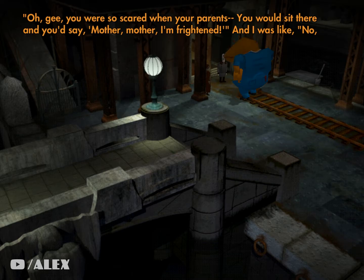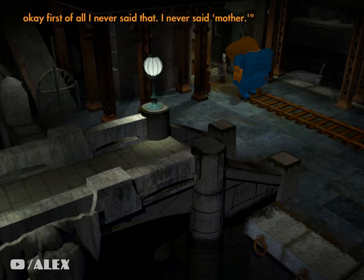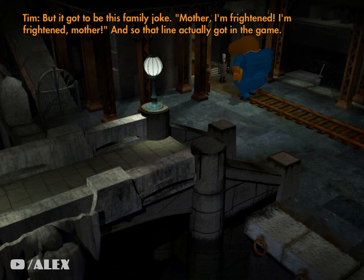They'd said, oh, you were so scared when your parents, you would sit there and say, "Mother, I'm frightened." And I was like, no, okay, first of all, I never said that. I never said mother. Yeah, that's suspicious right there. But it got to be this family joke. "Mother, I'm frightened, mother." And so that line actually got in the game.